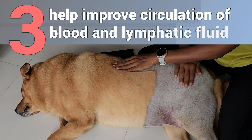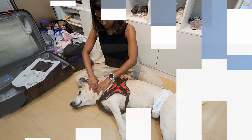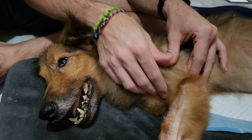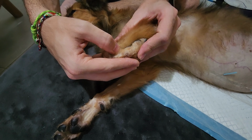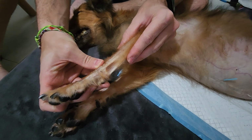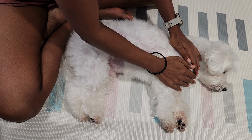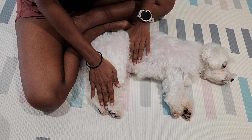Another important benefit of massaging and stretching your pet is to help improve the flow of blood and lymphatic fluids. This is especially important if you have a paralyzed pet or a senior pet who cannot walk or who is just not willing to move as much. If you're wondering why good flow of blood and lymphatic fluid is important, dang it, you are a smart cookie, aren't ya? Blood circulation is essential to deliver nutrients and oxygen to your pet's muscles, skin, joints, cartilage, tendons, ligaments. Did I forget anything else? No, I'm pretty sure I remembered everything.